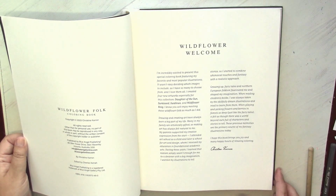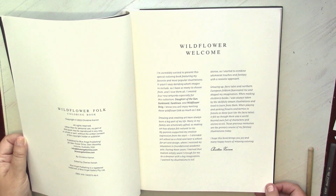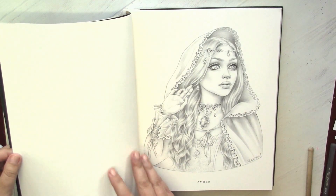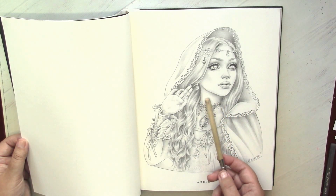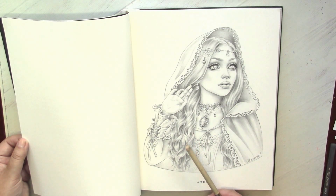So here we have a couple of words from Christine talking about her feelings, about her ideas behind these drawings and behind the book as a whole. And look at this beauty. That's the kind of line art which I absolutely adore. So we have very helpful delicate shading on the skin, on hair. Even for beginner colorists, I think that such images will be quite easy to color.